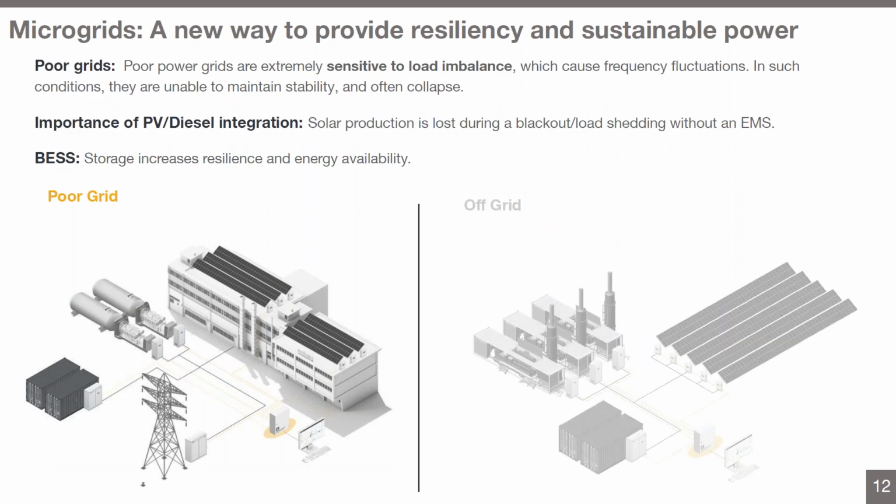So let's start with the poor grid systems, which are grids that are extremely sensitive to load imbalances, meaning that they have a tendency to be congested and to collapse, meaning to have a blackout. So in here, what's the importance of having other sources that can provide us a safe supply of electricity, such as a battery or a genset with PV? It's really important, and also the controller that will make this system maximize the solar penetration, so maximize the benefits of our investment, and at the same time make sure that the system is safe and reliable.